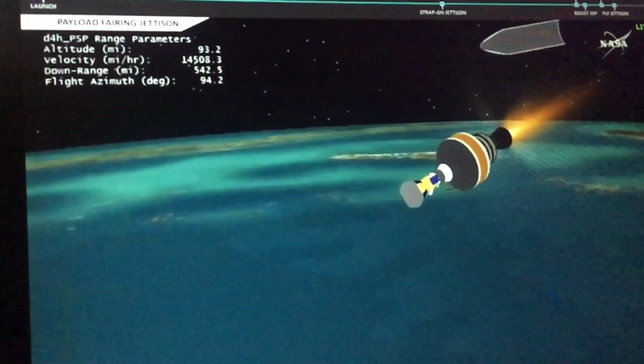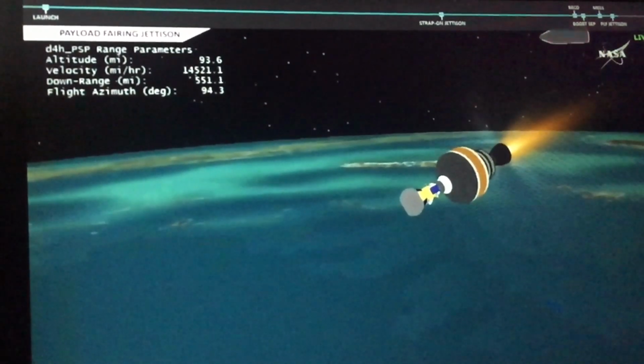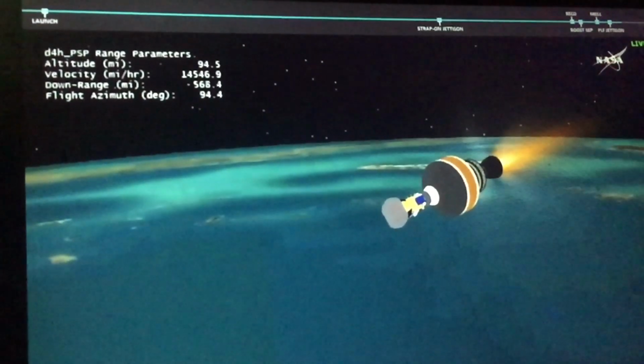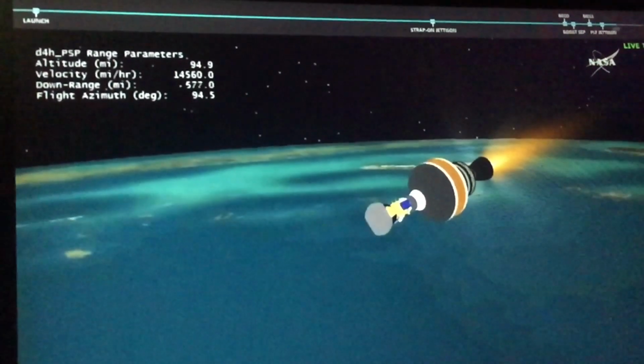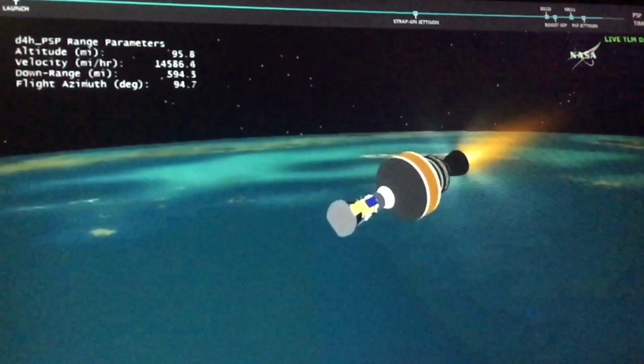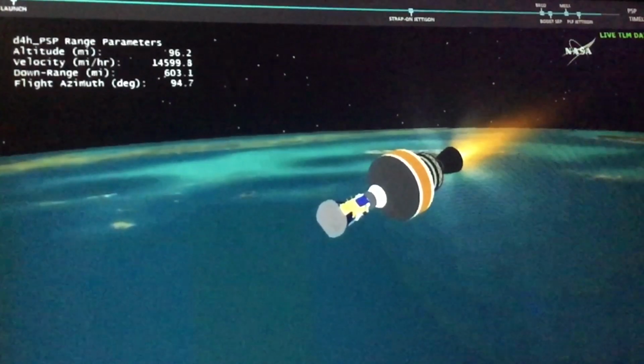And we have good indication of payload fairing jettison. Now 6 minutes, 20 seconds into flight. And with the boost phase of flight complete, Parker Solar Probe will now continue its journey to the sun.